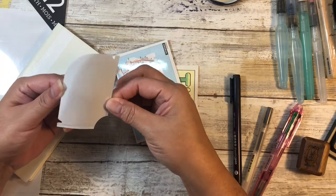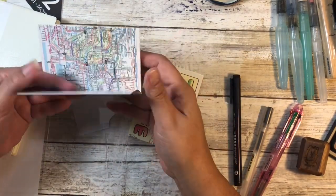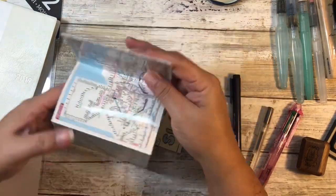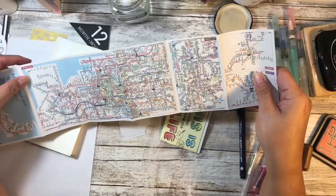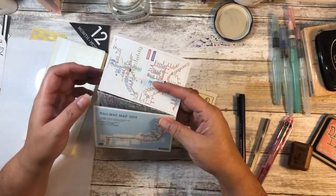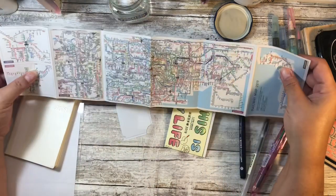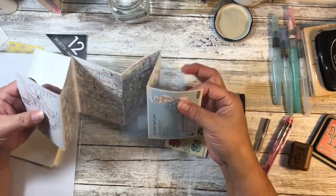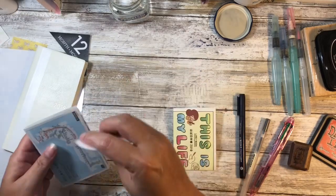And there's some stuff in here. So this is a little pocket that you can put inside. And this is, oh, how interesting, a railway map for 2019. And I wonder if this is just for Tokyo. Maybe this is all of Japan? I don't know. It's in Japanese, so I couldn't tell you. But it's very colorful, and I like the feel of it, although the glare is probably insane.